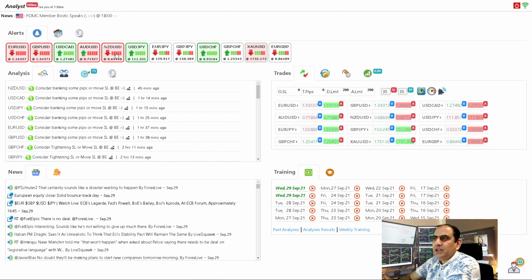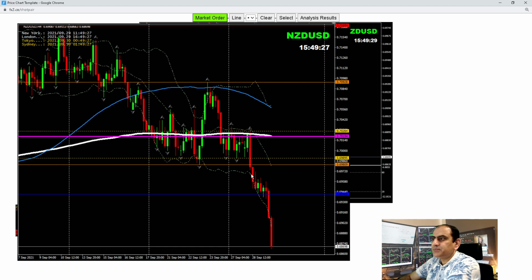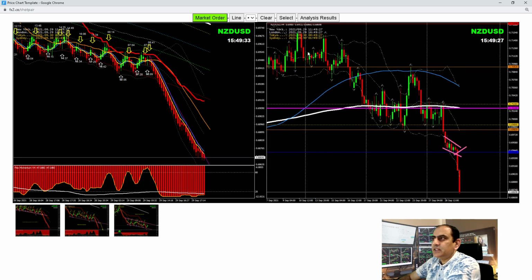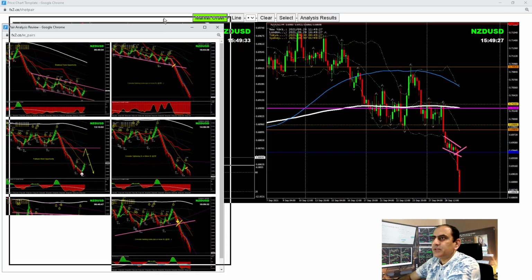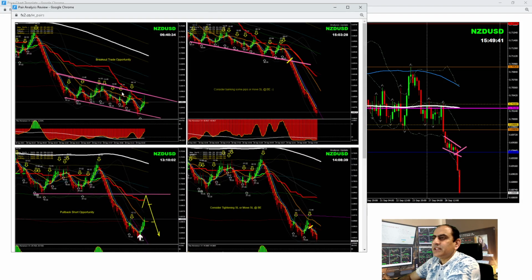Today the best trade we had was the Kiwi dollar. That was pretty straightforward. As soon as the price broke on this one, I explained to my trader, look for this breakout. And if you look at the intraday, let me share with you the intraday. We had a beautiful breakout trade. You can see here, this is the analysis, beautiful breakout this morning and still holding.